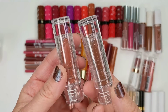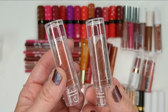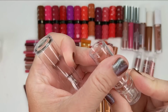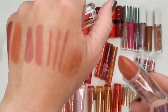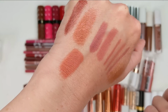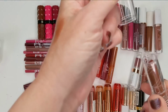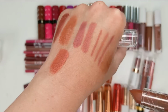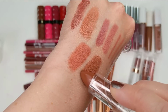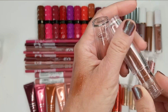These are something that I got really recently, so I haven't even tried them yet. These are the e.l.f. Seriously Satin lipsticks. I have Nectar and Cider. I thought these would be really pretty fall colors, so that's why I just got them. And like I said, I haven't tried this formula out yet, but I was placing an order with e.l.f. and I just decided I would try these out because I hear a lot of good things about them. So that one was Nectar, this one's Cider. Really pretty fall shades. So I'm excited to try these out.